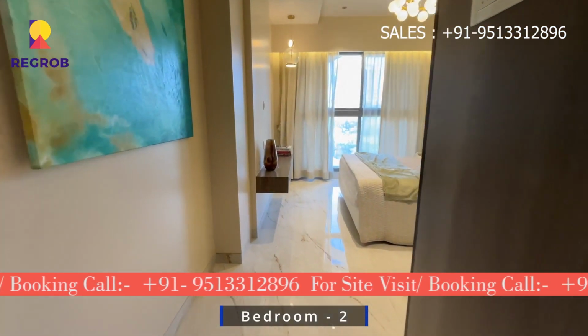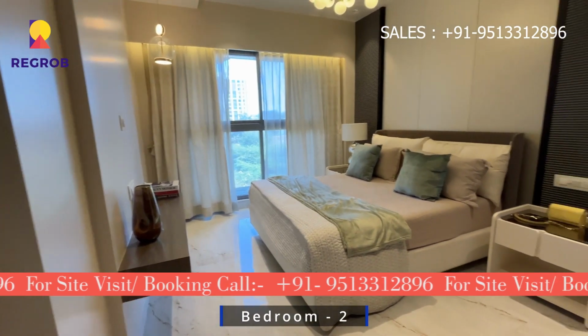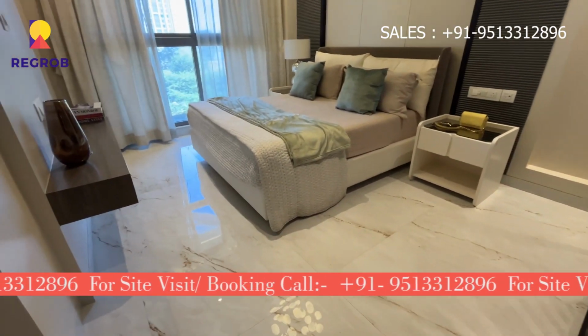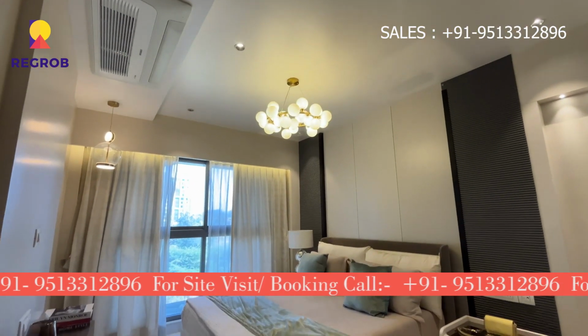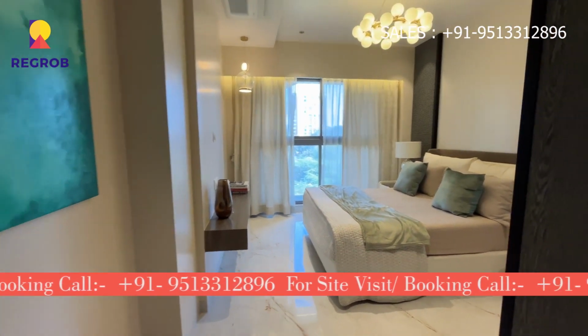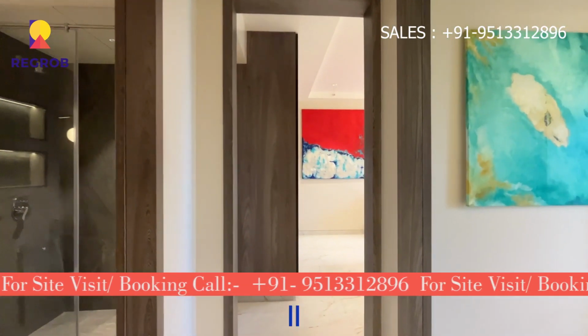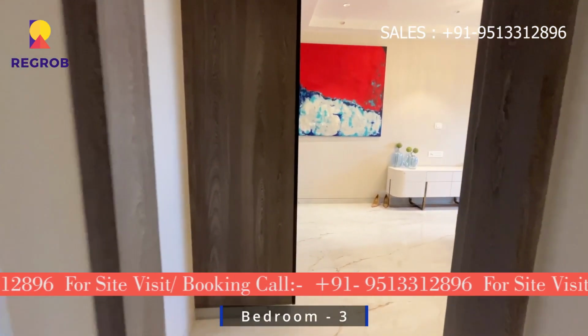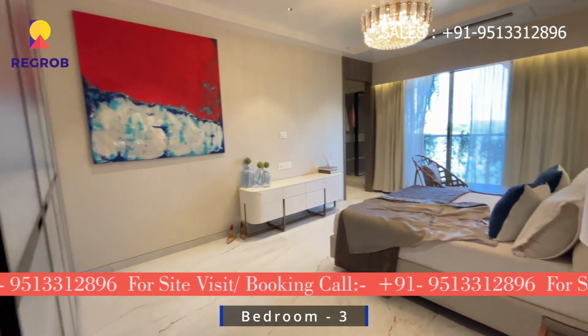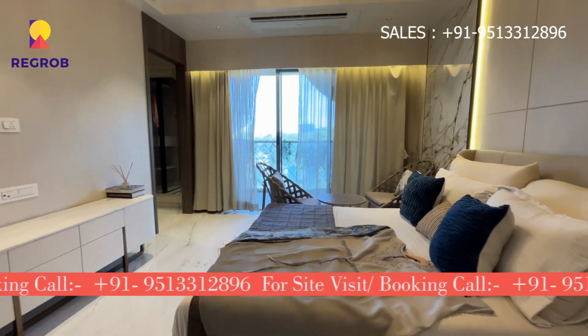Here is the second bedroom, which is perfect for kids, and it's very spacious. Last is our third bedroom, perfect as a master bedroom, attached with a balcony and washroom.